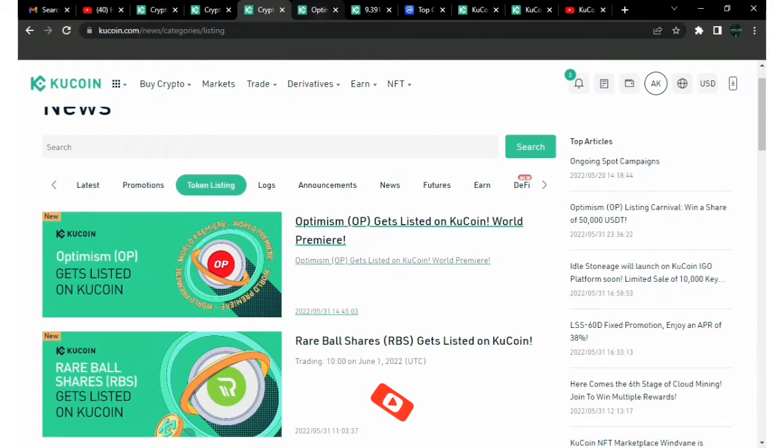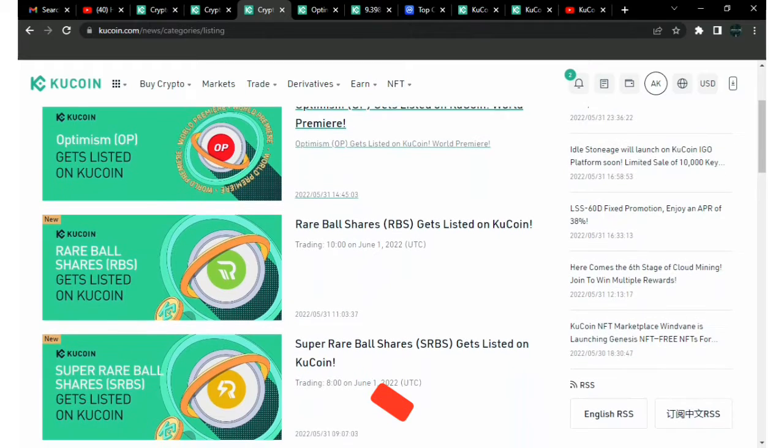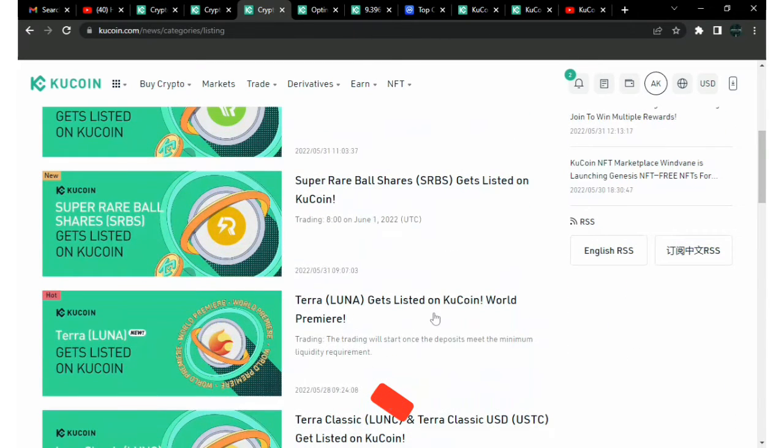For this one, you can see we have Optimism, which is one of the latest that will be listed. Then we also have Rare Ball Shares, then Super Rare Balls, and then you can also see Luna. Luna was listed. For Luna, you want to check the time frame between when it was listed on individual exchanges, and you'll find that KuCoin was one of the first platforms that Luna 2.0 was listed on. So most users were able to take advantage of it before it got listed on other exchanges. I think Luna is currently at $10 on the KuCoin Spot Exchange.